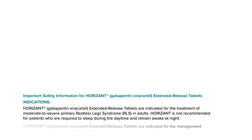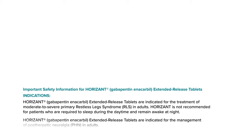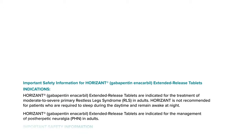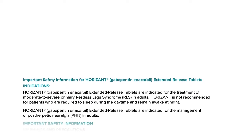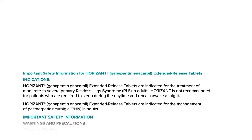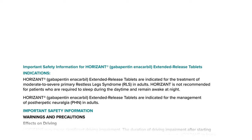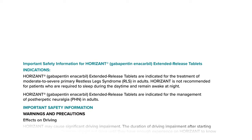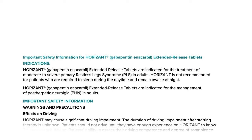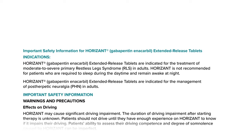Important safety information for Horizant gabapentin enacarbil extended-release tablets. Indications. Horizant gabapentin enacarbil extended-release tablets are indicated for the treatment of moderate to severe primary restless leg syndrome, RLS, in adults. Horizant is not recommended for patients who are required to sleep during the daytime and remain awake at night. Horizant gabapentin enacarbil extended-release tablets are indicated for the management of post-herpetic neuralgia, PHN, in adults. Important safety information, warnings and precautions.